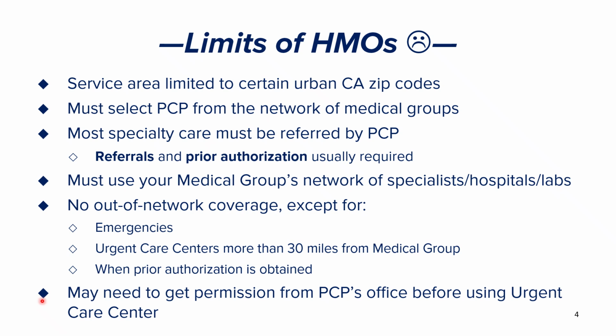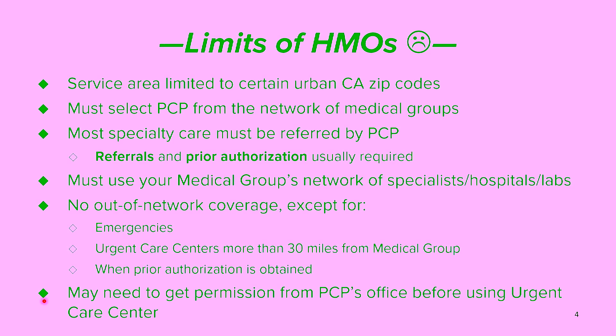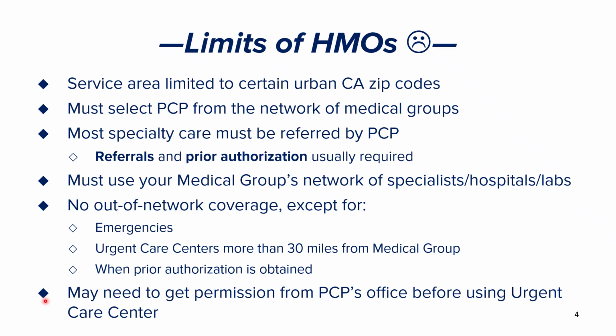Some medical groups don't have their own urgent care centers, so they contract with community urgent care centers. And if you don't know where to go and it's urgent, that could be a problem. So keep in mind that you might have to call your PCP's office. They should have somebody answering the phone, even if they're not open, who can get you some direction. But some medical groups will have their own urgent care center, and it will be simple. Some will not.